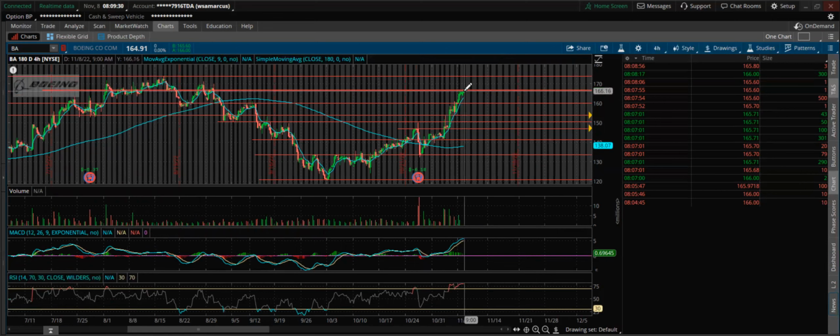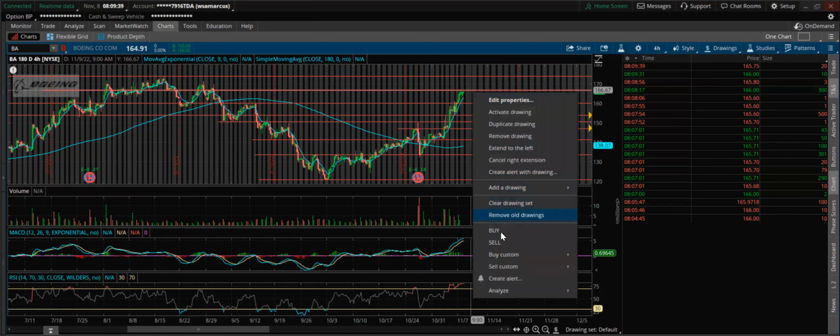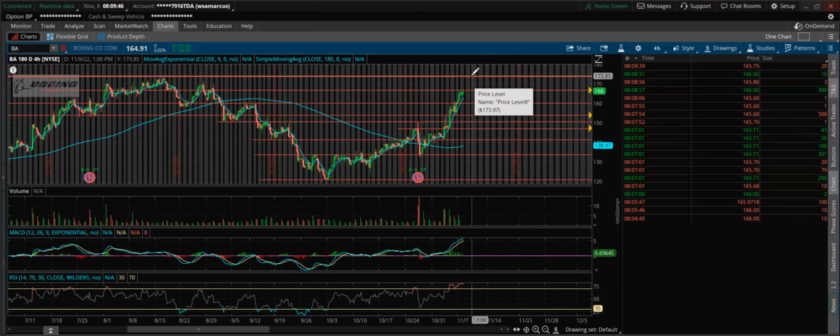So definitely want to watch to see how it's going to be affected over here on the 166. This was a previous resistance zone before. RSI is extremely overbought, but it is continuing to be very bullish. So I want to watch to see how it's going to overall move, if it's going to touch that 174.